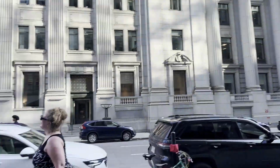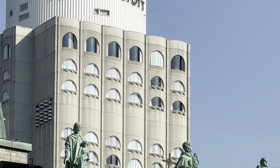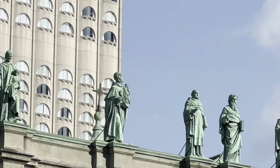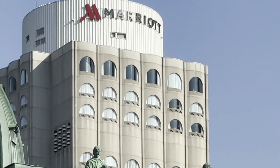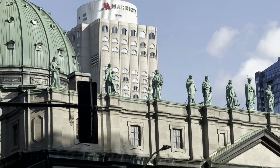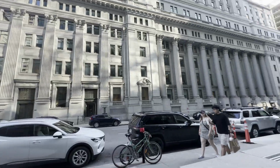The architecture looks nice. And that hotel right there, before I had this YouTube channel in March 2022, is when we last came to Montreal, and we stayed in that hotel right there. But we're staying in another one right now, and we're gonna walk to it.